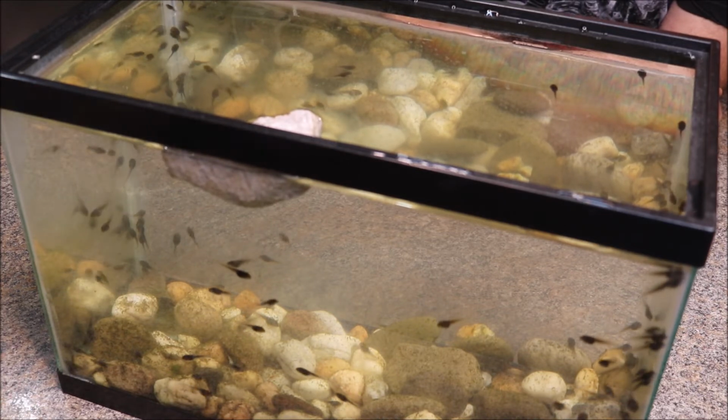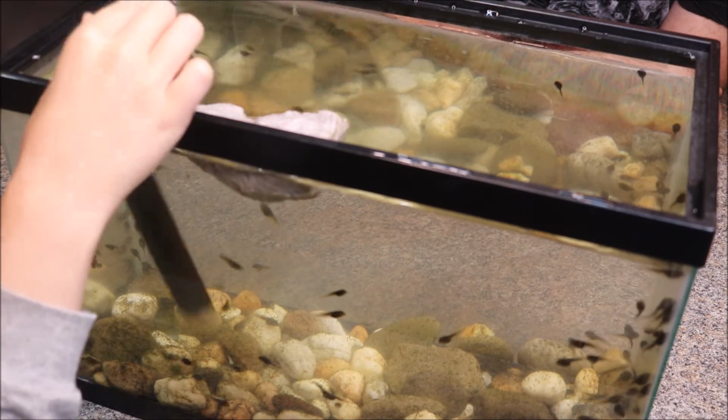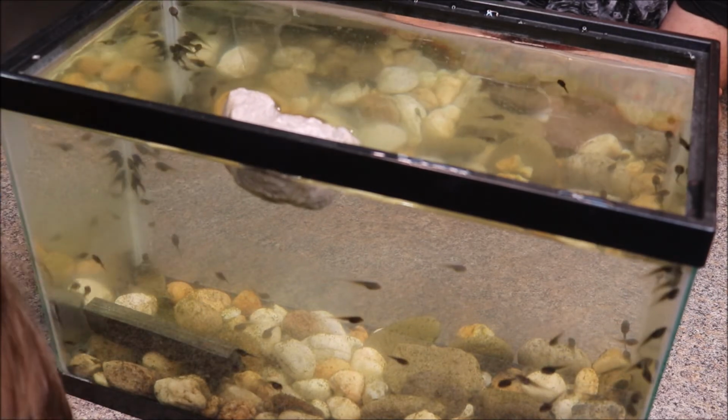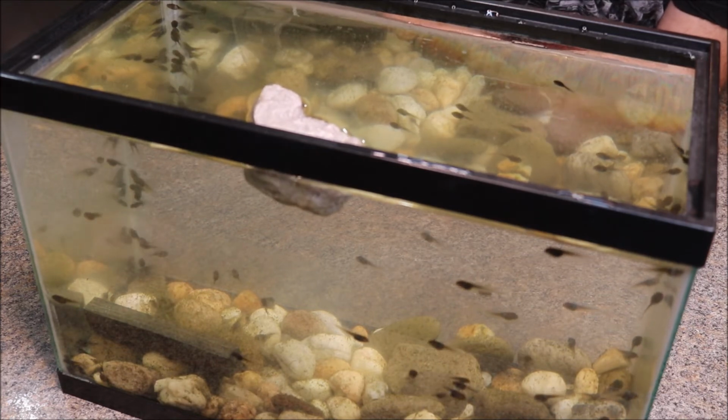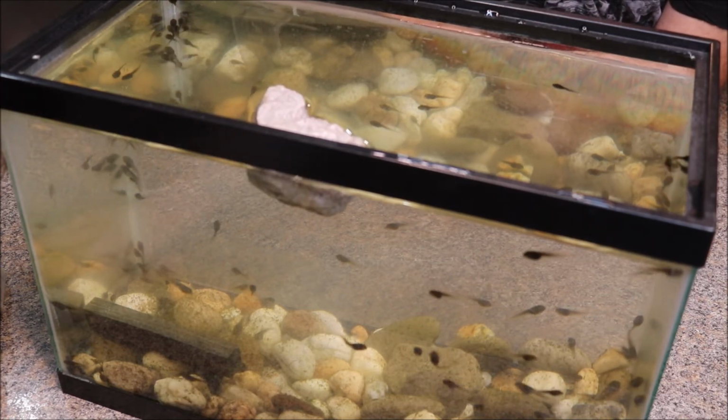So put it in there. Let's see what happens to the piece of wood. It sinks like a rock. Get it? Rock. Yeah, now the thing with this is the most dense wood on Earth, right?